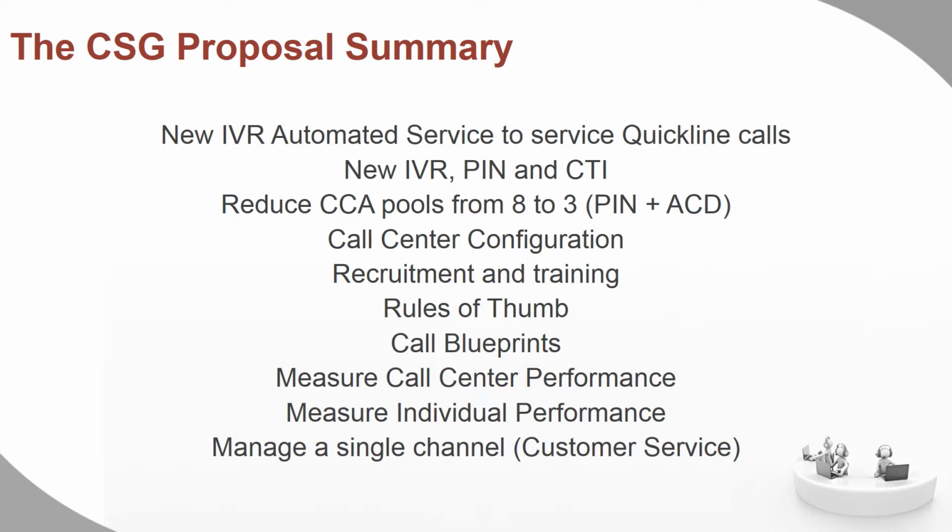Call center agents were also recommended to handle only a single communication channel, where there were no outbound sales calls or email being answered.